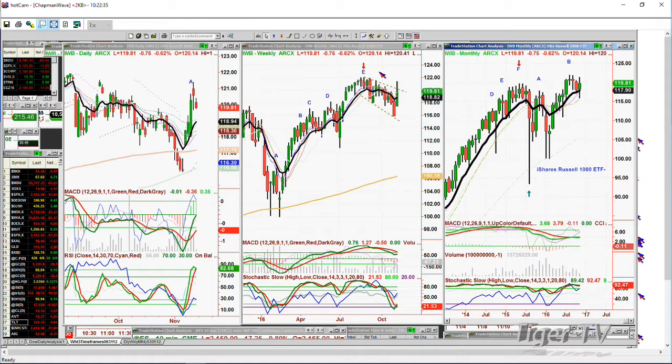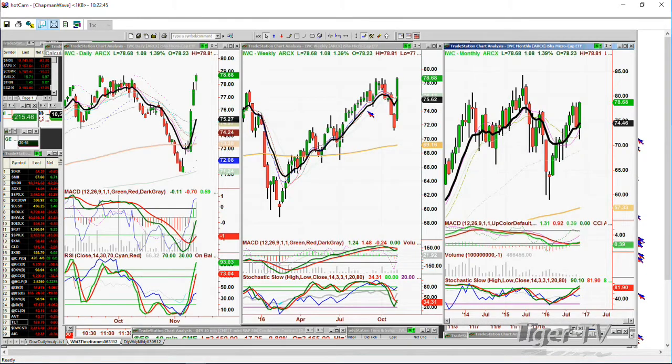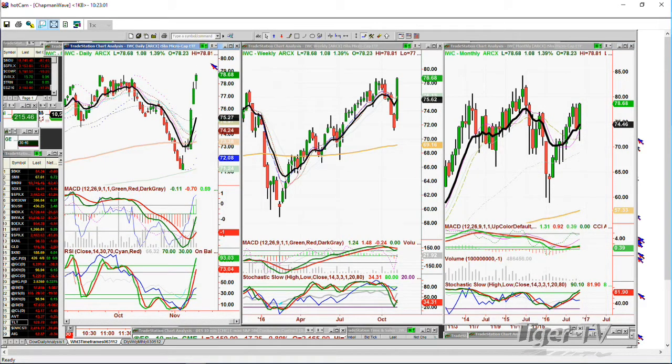Why? Because if you start to see the small caps break down, and the IWC, which is the microcap, I had it notated. No, I haven't got it notated. The microcaps, which is what I wanted to do, but I wanted to notate it first. A, B, C, D, E, F, double top F, and we've just broken out. The microcaps, even the tiny little bugs in the indices, are doing beautifully. Look at this, up 1.08 to 76.68, up 1.39%. Thank you for that reminder.